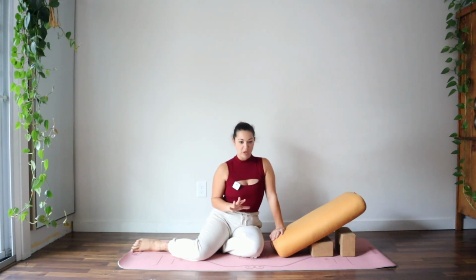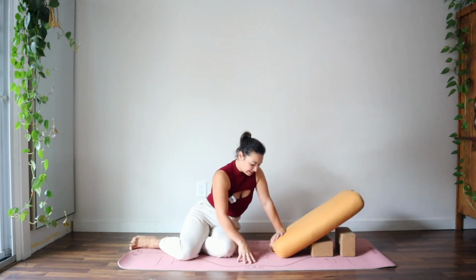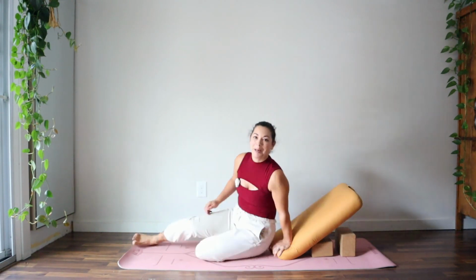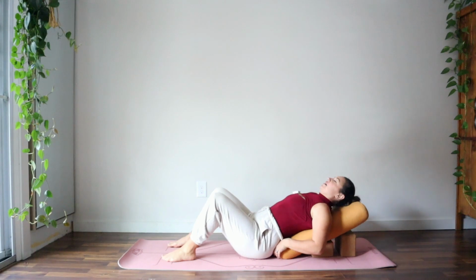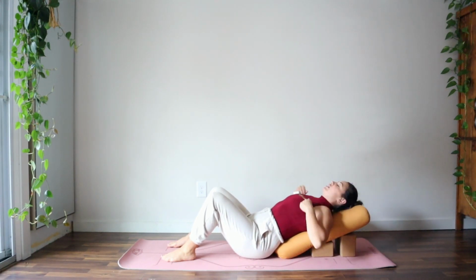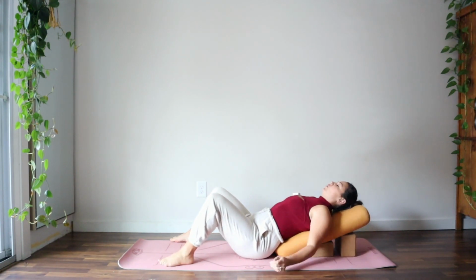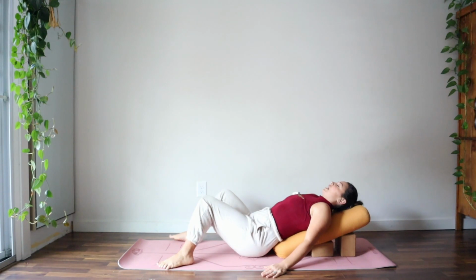If you feel uncomfortable at any point, if you feel dizzy, highly recommend coming out of it, obviously. But I also like to place a little blanket here for my bottom, a little cushion. So we're going to lay down onto our backs. Let the head release down. And to begin, we're going to take our feet as wide as the mat and then just windshield wiper the knees from side to side.